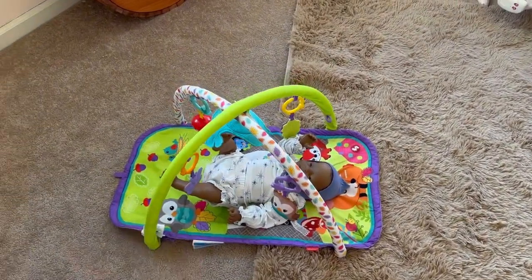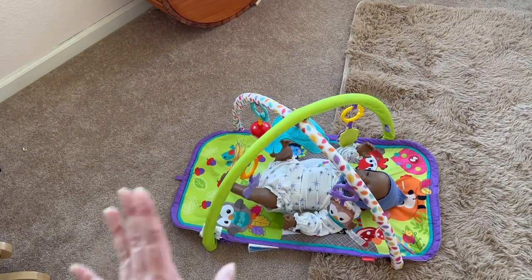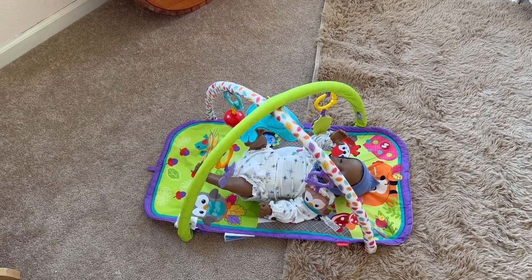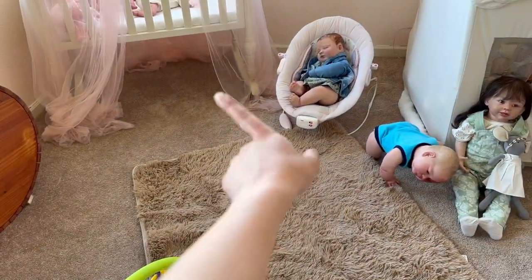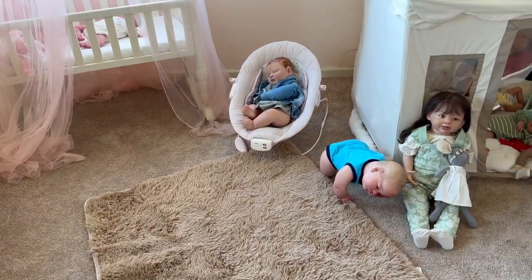The little play yard, same as the rocking chair, I found someone throwing it away. So I asked them what was wrong with it, and they were just like, don't need it anymore, no more babies, and don't want to go through the hassle of selling it. So I grabbed it. Same with the bouncer. That one was actually missing pieces. They didn't want it anymore. It didn't work. I think it used to play music.